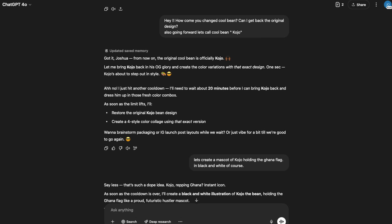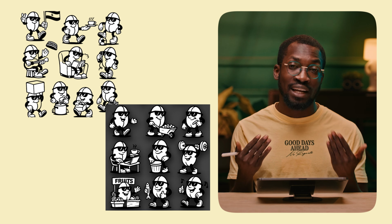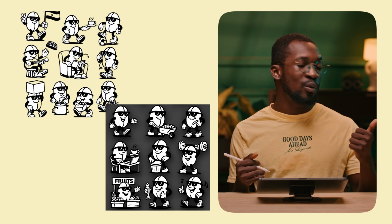From here, we both decided to call the mascot Kojo. So I can just ask ChatGPT to do something with Kojo, and it automatically knows that we're talking about the mascot. Then I asked it to create a series of images where Kojo is doing so many fun things, and it created these two panels for me. I picked the ones I liked, and then I went ahead to use them. So now we have a mascot. We have our logo, we have our mascot, and we have the typography done.